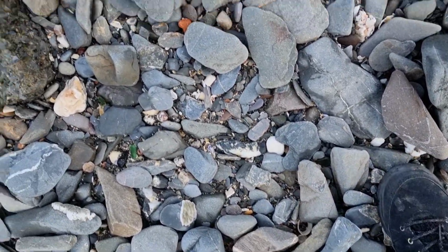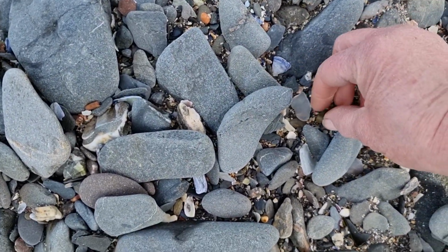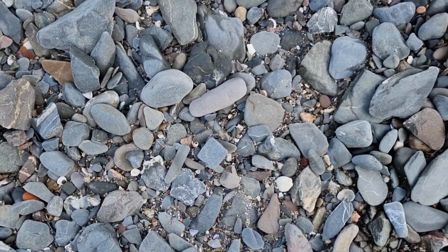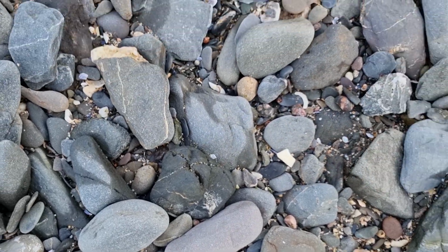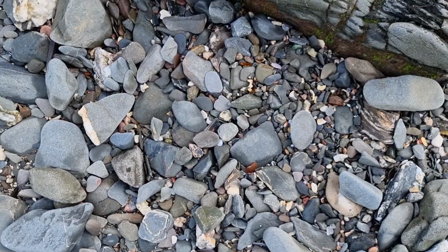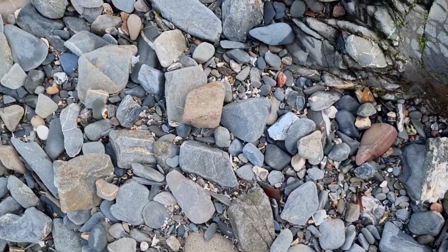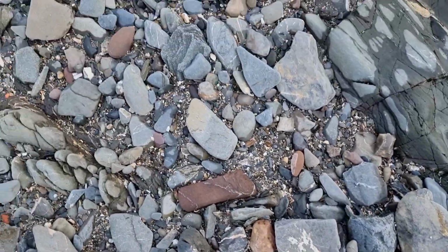Oh my goodness, that little lilac has made me very happy. It's funny sometimes. I think also because my glasses have gone slightly dark, it might look slightly different through my glasses than it does even through the phone here. Okay, I'm going to trot across quite quickly.